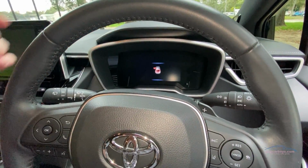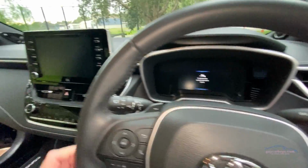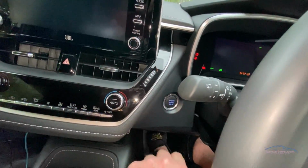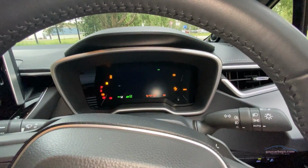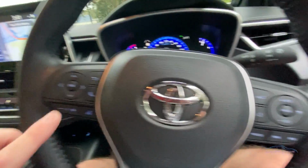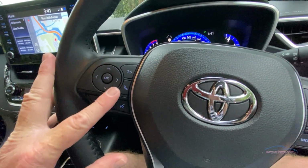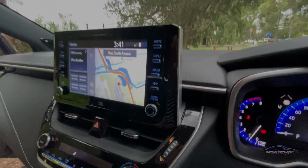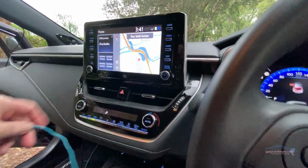As you can see, the dash is black except for the shine from my light. And when you start the car, it comes to light. Steering is standard Toyota with car controls on one side and audio controls on the other. This includes phone and voice. And hurrah, Toyota now has Apple CarPlay.